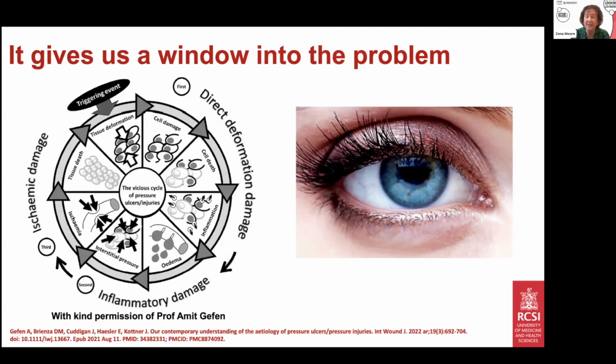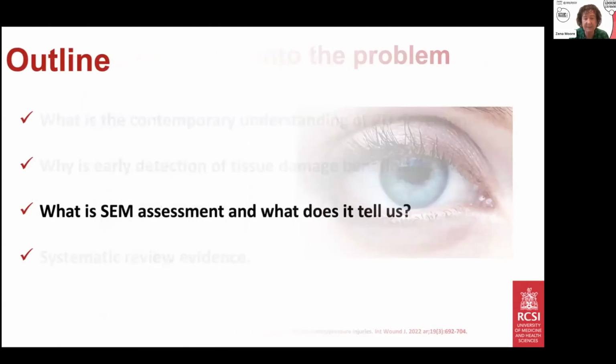So just synthesizing why it is important is because as humans, we can't with our naked eye see what's happening underneath the patient's skin. But there are technologies which enable us to see that, and by doing that, they give us a window into the problem much, much earlier than we as humans have the physical capacity to do without use of certain technologies. So next slide, please.